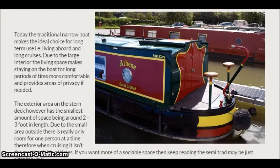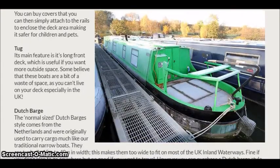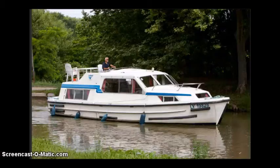So basically what I'm saying is there's different styles of narrow boats. There's working narrow boats and things like that. But these are the three basic looks, yeah? That one, that one, that one. I even looked into another kind of boat. I'll have a look at that now. I even looked into these style of boats as well. They're river cruisers. Very, very nice.